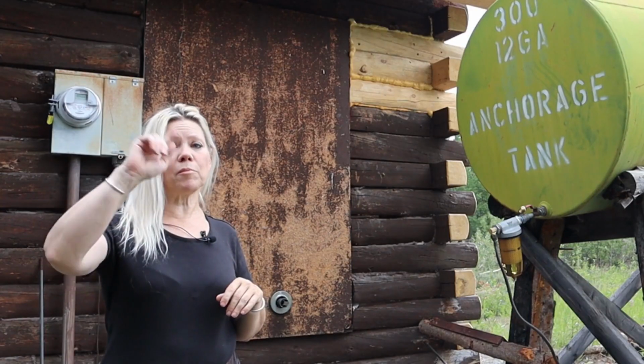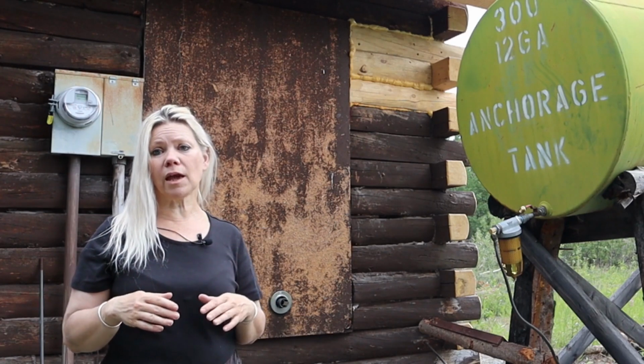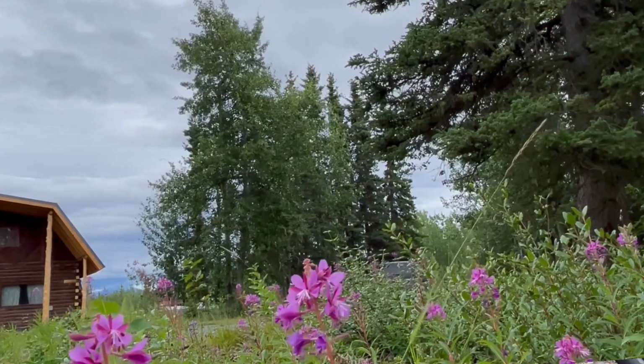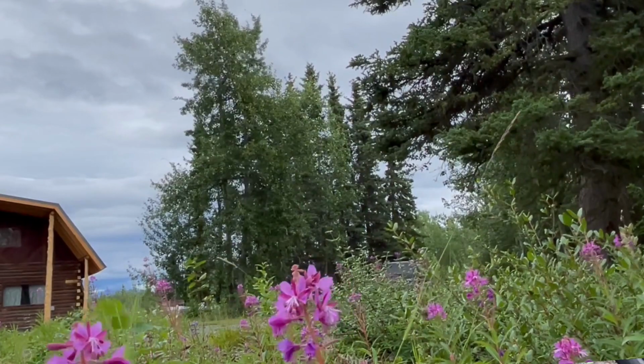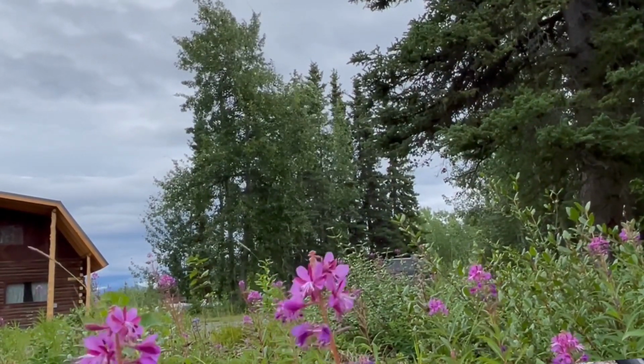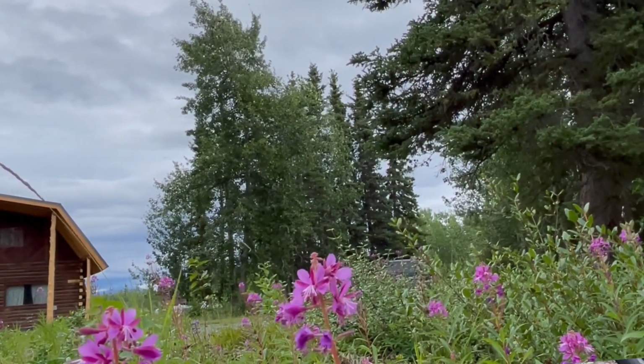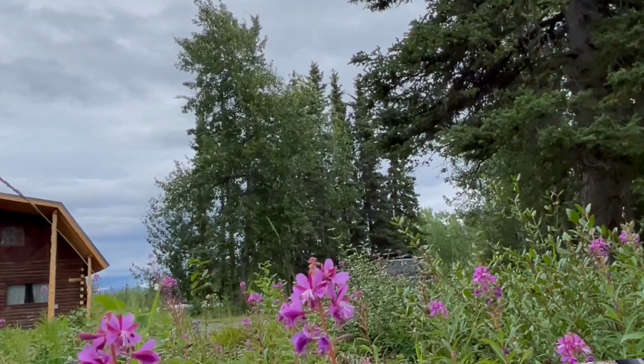I'm going to be removing all the trees from this side of the cabin because they're just too close to the cabin. Their lean is actually in the direction of the cabin. And as Erin mentioned in the last video, it's wise to have a fire break around your structures. And so those trees definitely need to go for fire and wind precautions.